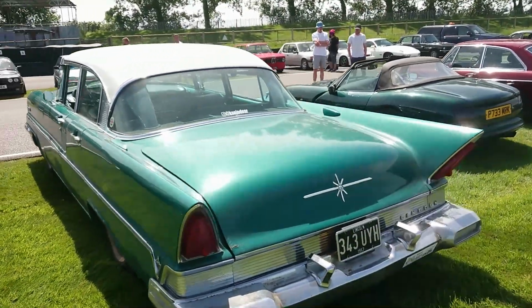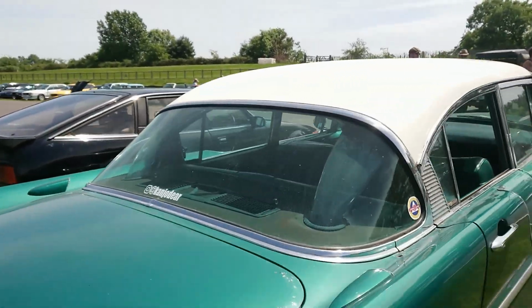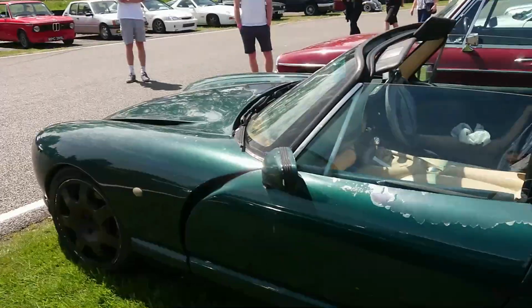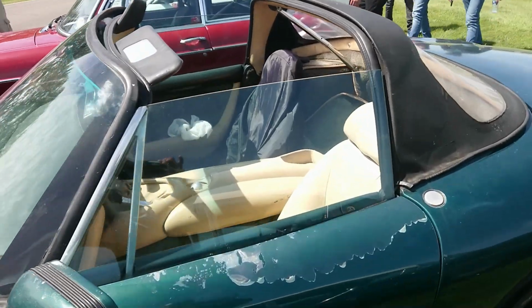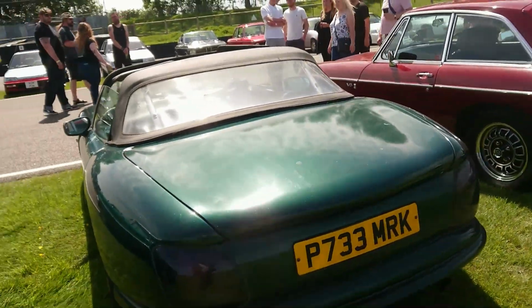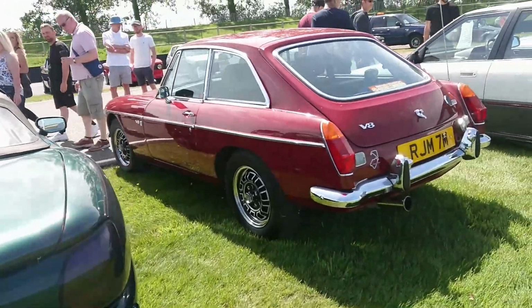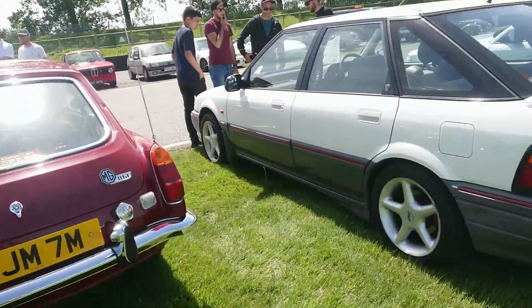1957 Lincoln. Hello to Kanjo Deer on Instagram. There we go. TVR, let's have a look. Oh, a beige leather interior TVR. Let's see what model this is. I get really confused about TVR models. It's probably Chimaera, I don't know. Seen that yesterday. 73, 74 MGB GT V8.